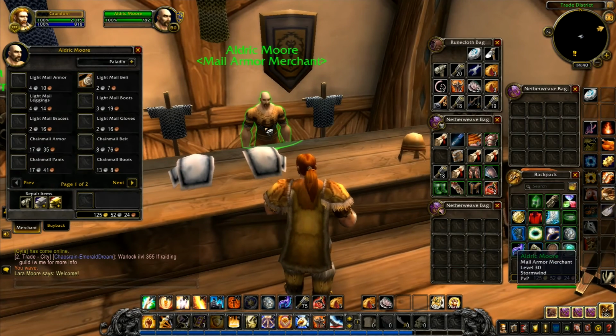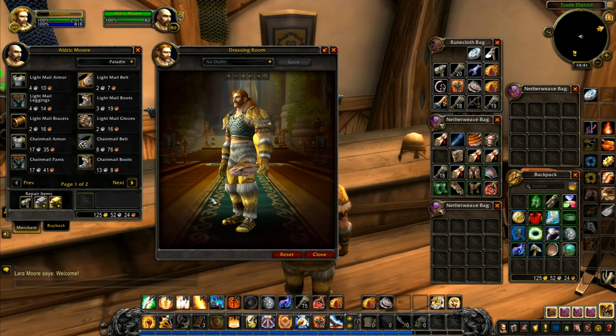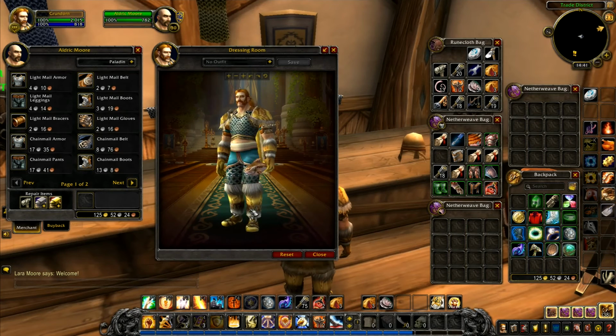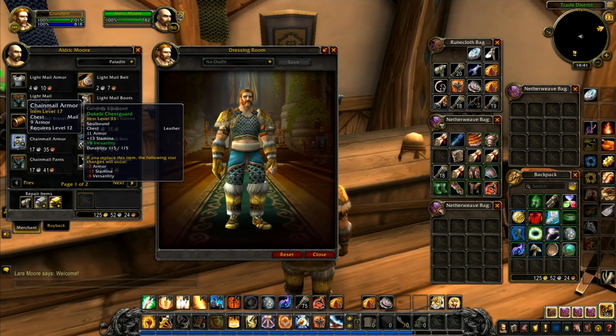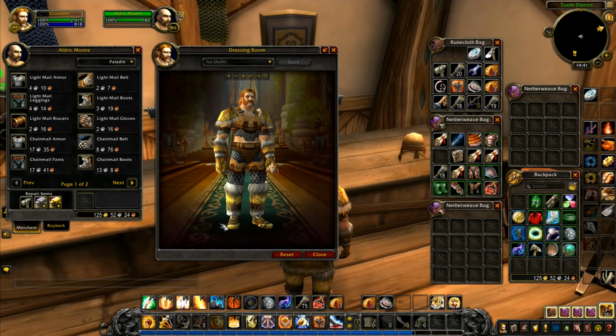Let's just have a look at the mail only here. The finest goods. Light mail armor, and what about the light mail leggings as well? Oh, yeah, if you're on a female character, this bizarrely turns into a bikini, which obviously offers the same amount of protection that full suit armor would offer any man. That's always something I've thought was a little bit bizarre about fantasy games. But there we go, and that doesn't look too bad, actually.